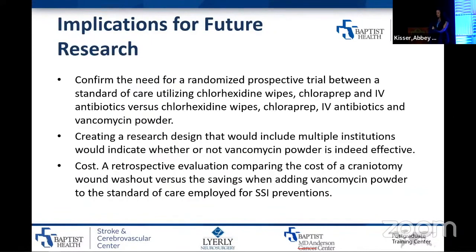Implications for future research. The results of this project were obtained retrospectively, so it would be very interesting to see if we did it as a prospective randomized control trial whether we would discover that there would be a decrease in infection. And also creating a research design that would include multiple institutions versus just our little hospital.